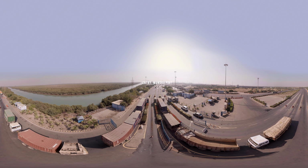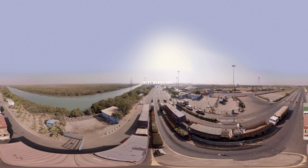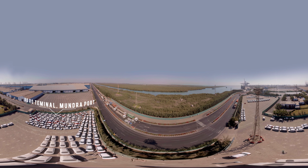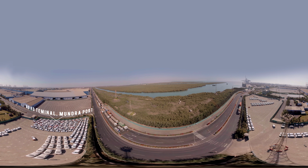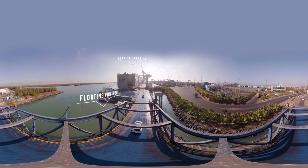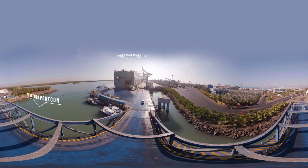We shall now proceed towards the largest commercial port of India, the Mundra Port. Do find the Ro-Ro terminal greeting us with countless parked vehicles waiting to be loaded in the next pure car carrier. The blue-coloured floating pontoon facilitates handling of more than 1 lakh cars every year at the Ro-Ro terminal.